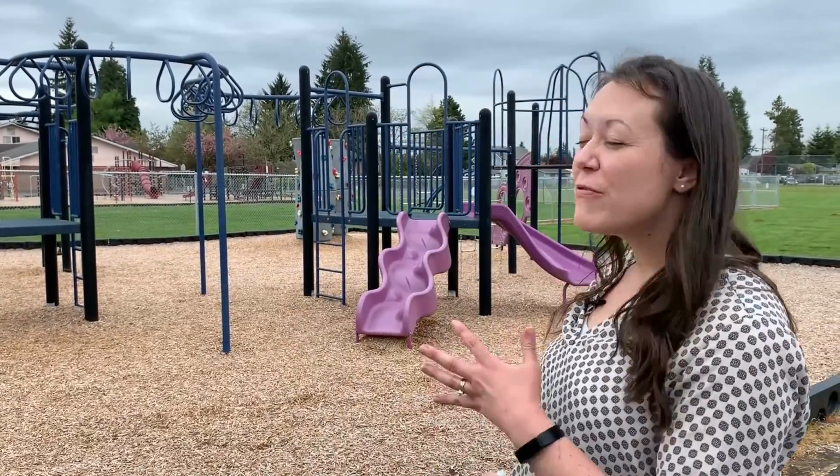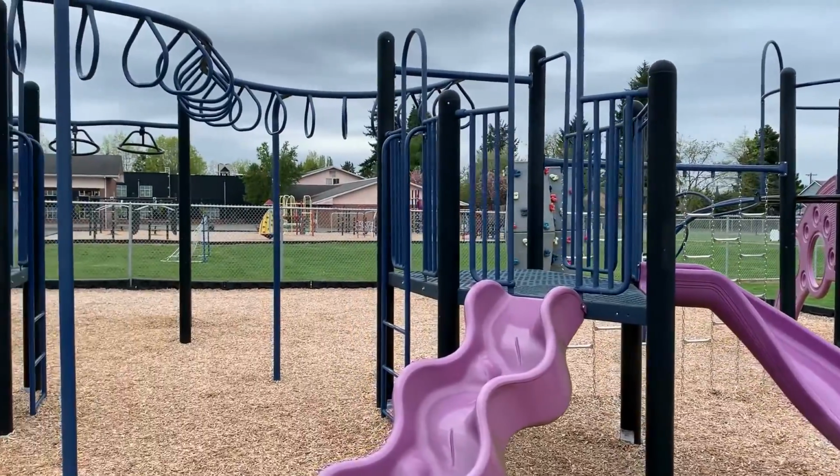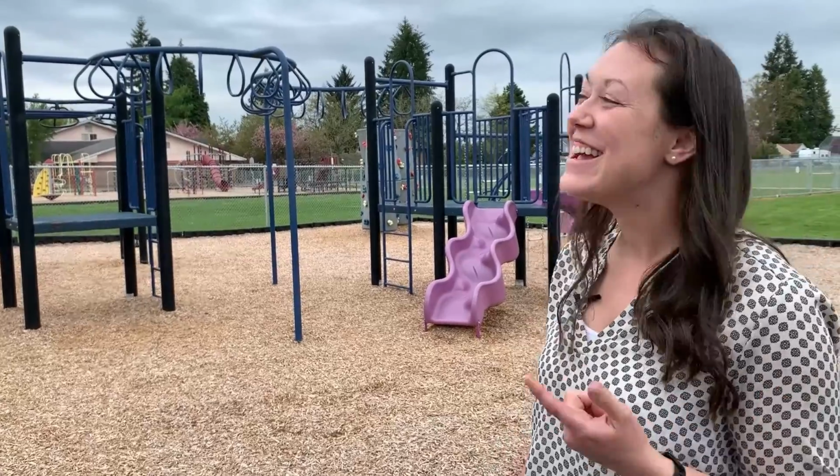Here we are outside at our playground area. Our students have recess at least twice a day. So this is a fantastic outdoor space. We come out rain or shine because, well, here in Washington, there's always a little bit of rain. So bring your raincoats and come prepared to have fun out here.